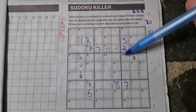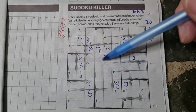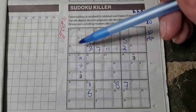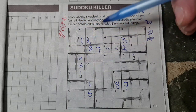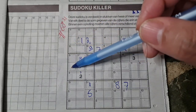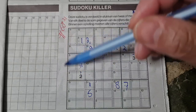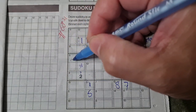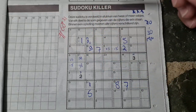Okay, let me see here. Yeah, 2 combinations, but I need to eliminate some numbers here also. Yeah, 2 and a 4, but we already have a 2 here in this big square, so 2 and a 4 I cannot use, so it should be the 1 and a 5. Alright.